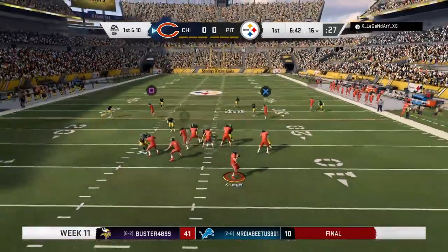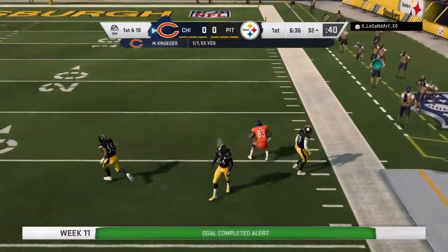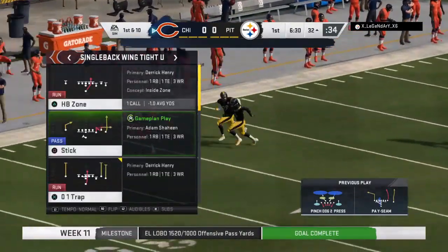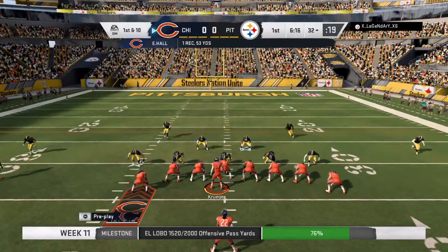On 1st down, Kruger. Oh, he's going to air it out right away. And that's caught inside the 35. And he takes it all the way down to the 32. A huge play there for Chicago. 53 yards. So how about this for a change in field position?